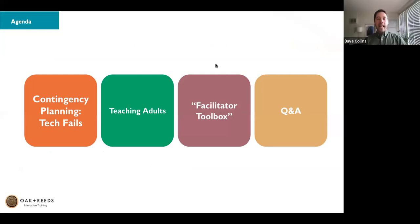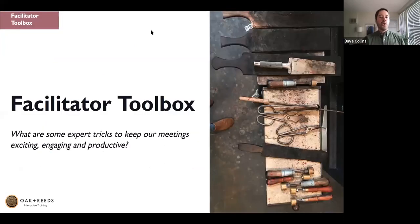So let's get to our last section here before we get into questions, which is things for facilitators to use, little tips and tricks. So what are some tricks that we can use to keep our meetings exciting, engaging, and productive? And these are all things that I am using every day now to keep people engaged. I had a workshop this morning. I'm going to be jumping off to one this afternoon. I'm constantly trying to make sure I'm keeping people on the ball.